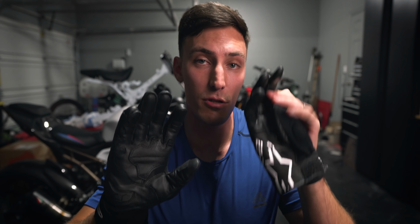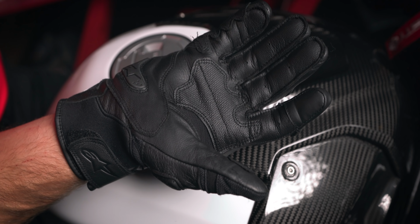Overall, comparing each one, this one's gonna have a little bit more leather around the glove than this one, like I said. So it just feels more premium and well protected, but still allows you the airflow that you're gonna want out of a glove that you're wearing in hot weather.